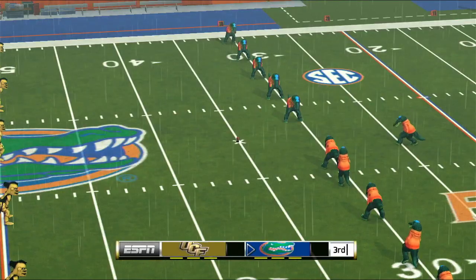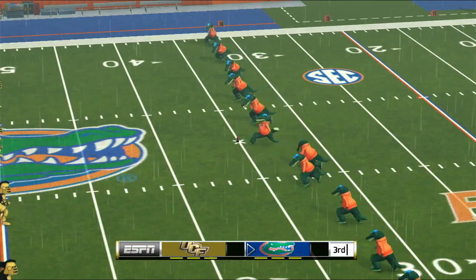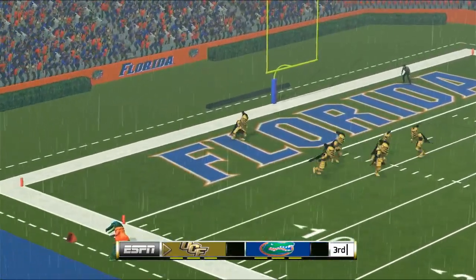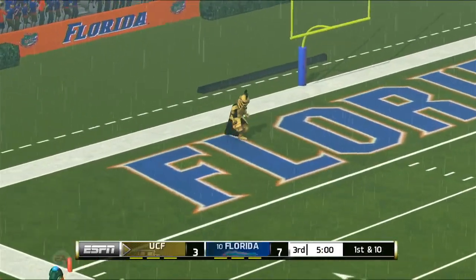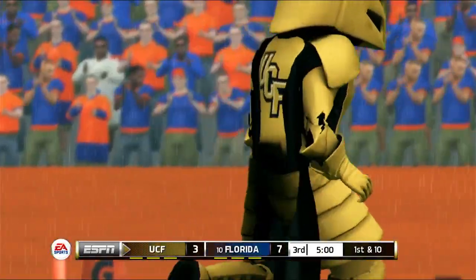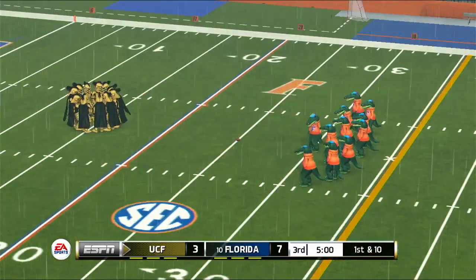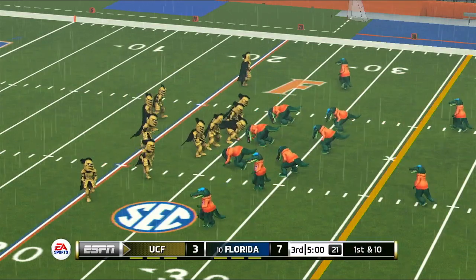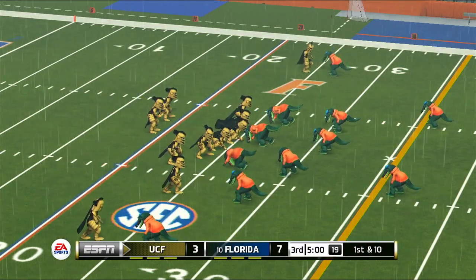Welcome back, everybody. Second half action about to begin. Sends it sailing downfield. And it goes into the end zone, down for a touchback. There's still plenty of time to keep running their offense as usual here. I don't think they need to feel any anxiety about trailing.